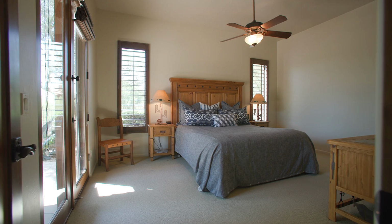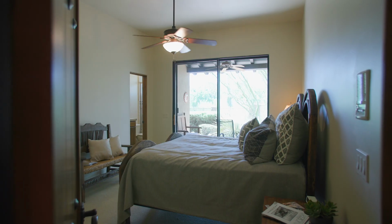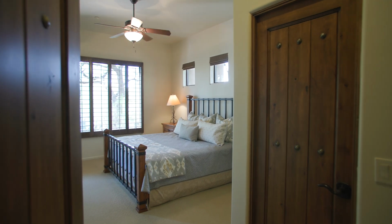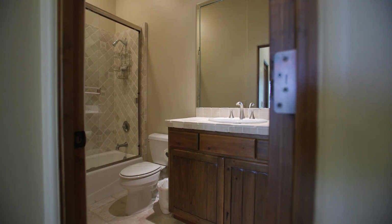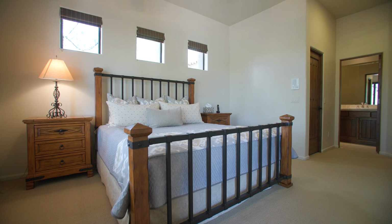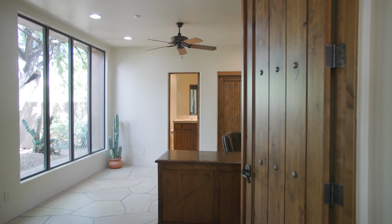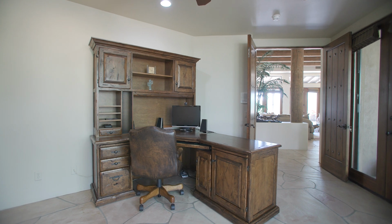Privacy has once again been taken into account with the 2 separate guest wings, so even your guests can enjoy the ultimate privacy with their own dedicated bathrooms, walk-in closets, and patios. The 5th bedroom suite also easily doubles as an office with beautiful French doors opening up to the courtyard.